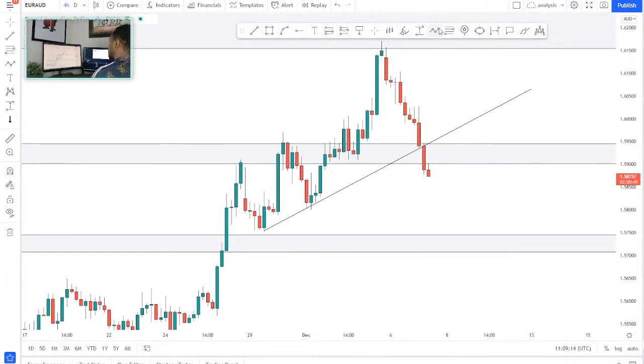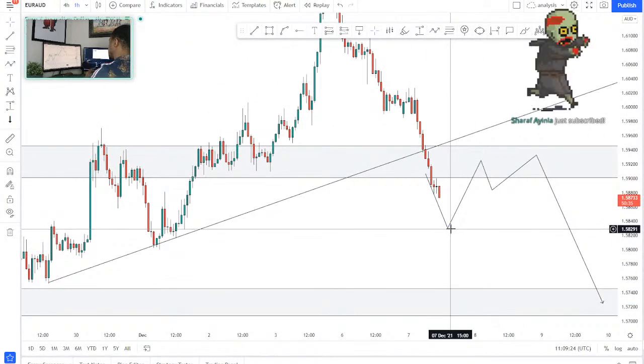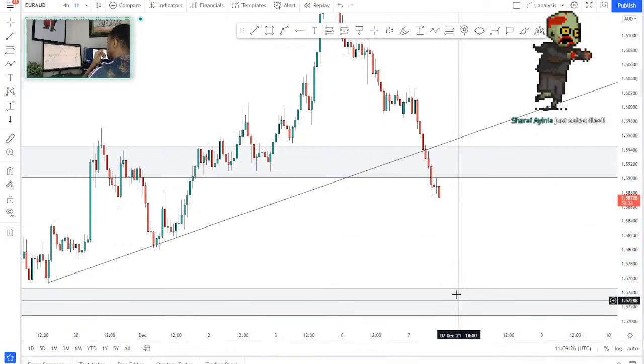So yeah, if price can continue that momentum a little bit more, come back, form a lower high somewhere, maybe retest the trend line, I would say get ready for sales, probably for tomorrow. I think today just let momentum ride, see how price sustains itself.